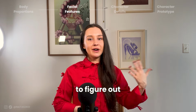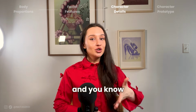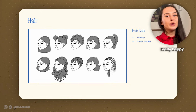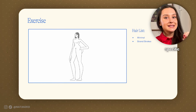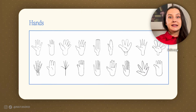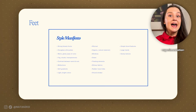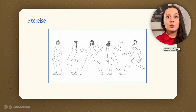And the next step is to figure out some of those extra details like hair, hands, and feet. And you know the drill, look at your style manifesto and just go to town with experimenting, getting to a point where you feel really happy with how all of the details look. If you ever find that there's nothing specific in your style manifesto for the thing that you're trying to figure out, so like let's say you have no guidance around hands, that's totally fine. All that it means is that you'll have to do a lot more experimentation and try out more variations to really test out and see what sticks.